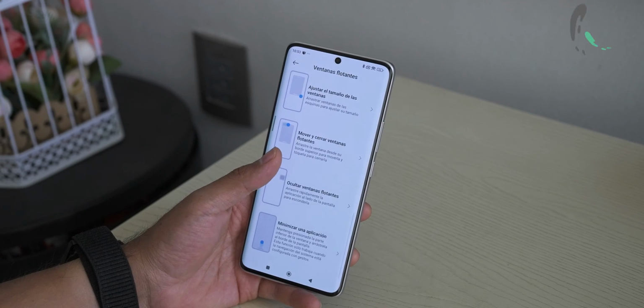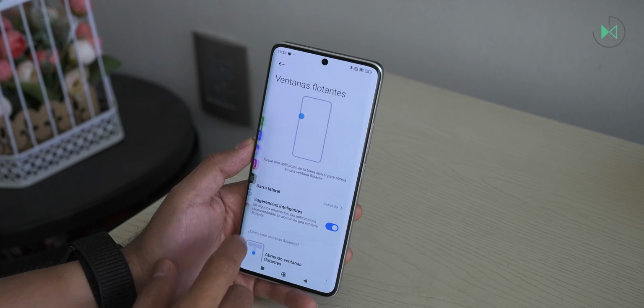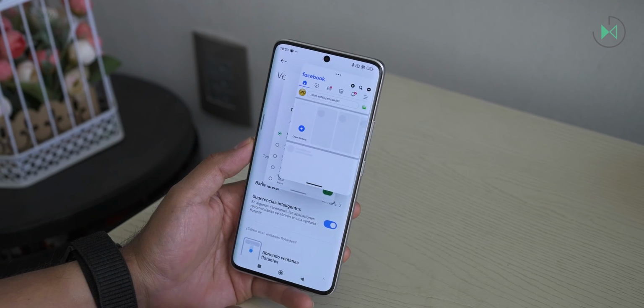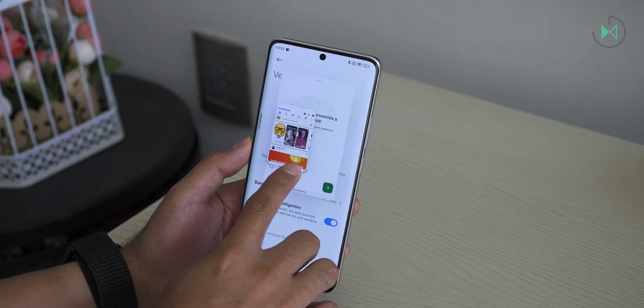Remember that Xiaomi also has floating windows compatible with this smart sidebar, so we can open these apps to use them simultaneously. We can open a maximum of 2 apps at the same time in this format, and fortunately, yes, we can resize and reposition them.